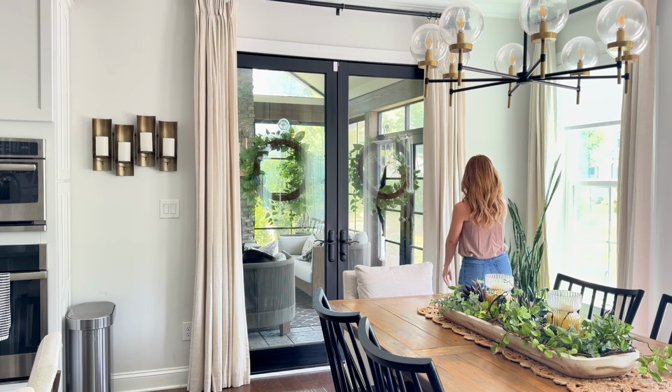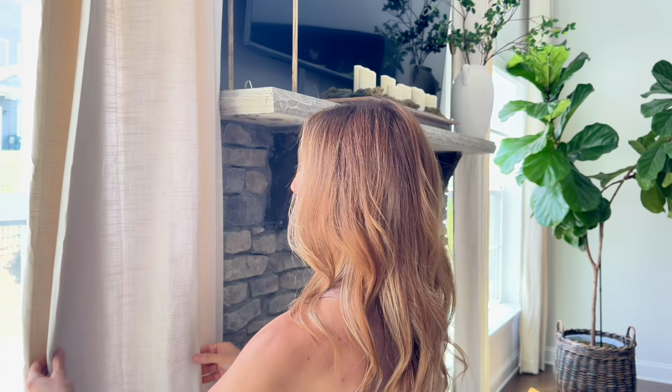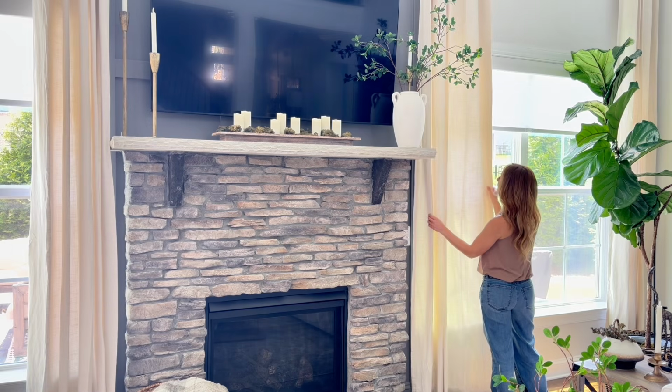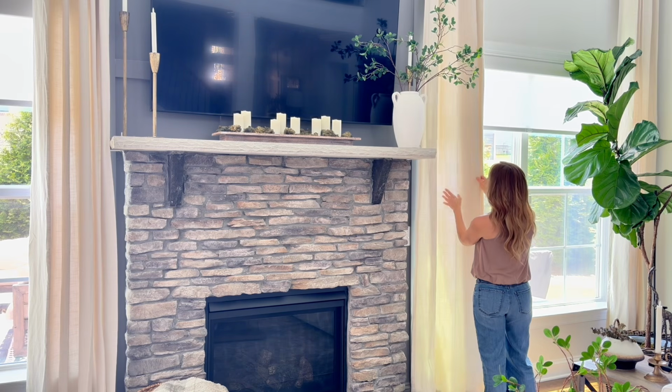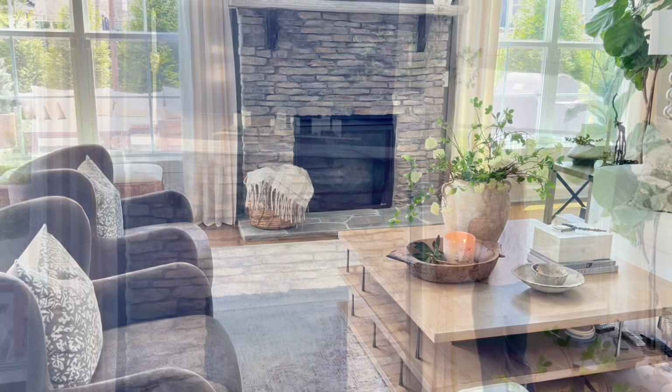I cannot believe what a difference, even if I had only just swapped out the curtains, I cannot believe how much it changed the space. And to have that fuller look in our space, it just feels so luxurious. It feels so much more high end and so much more pulled together than what it felt like before.